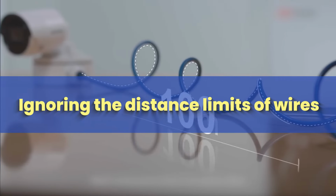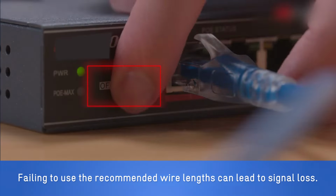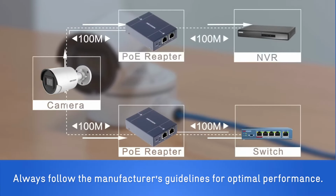Mistake number 3, ignoring the distance limits of wires. Failing to use the recommended wire lengths can lead to signal loss. Always follow the manufacturer's guidelines for optimal performance.